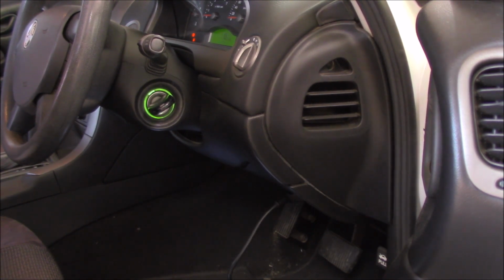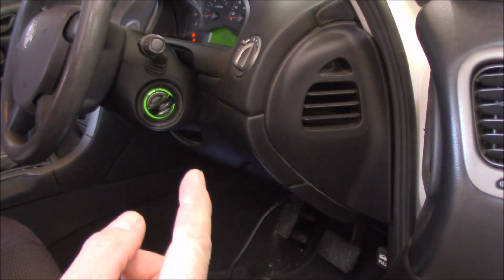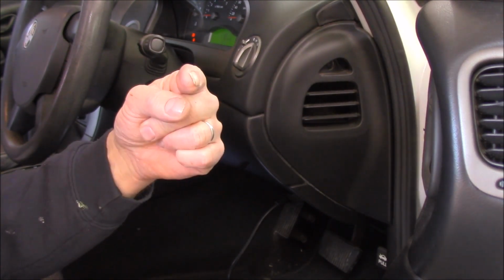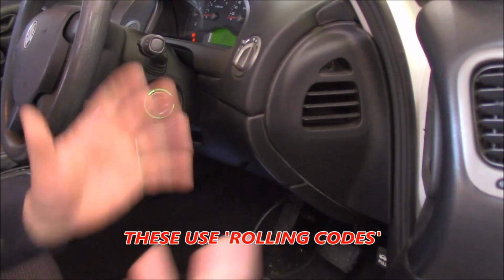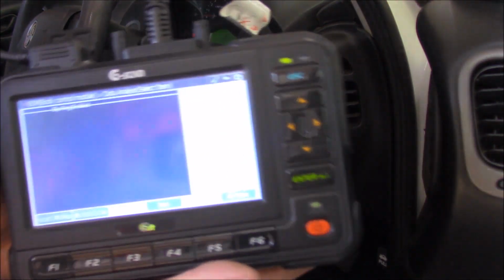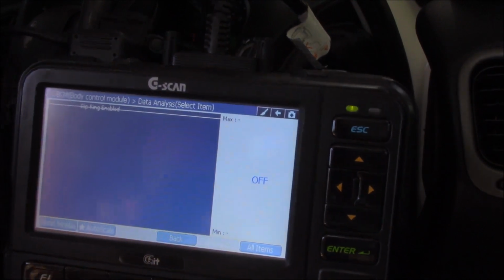Of course, if you use the wrong key, it doesn't send the right signal. It's like a little transmitter or transponder, and it sends a message back. The ECU sends a message back this way, as well as the PIM and the BCM. Quite a complex conversation happening between all the control units. So what should happen when we turn on our ignition key? Well, of course it should have slip ring enabled, shouldn't it?